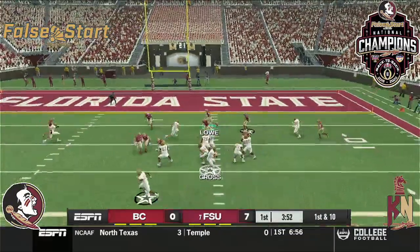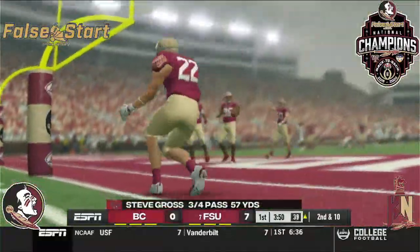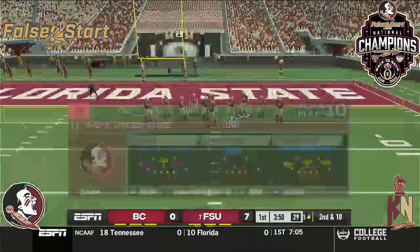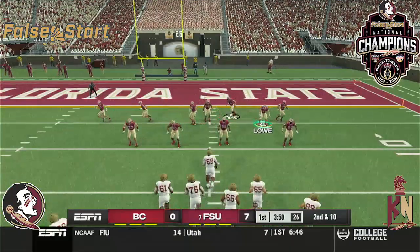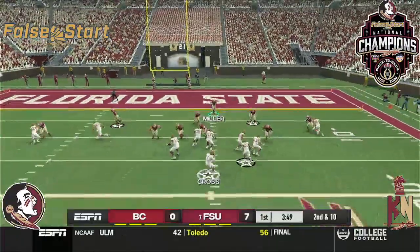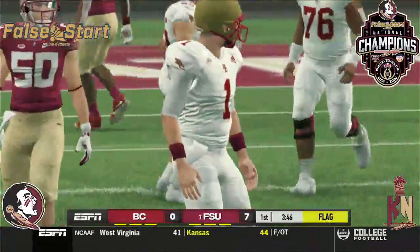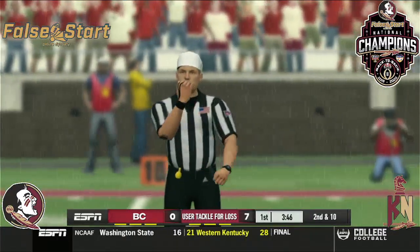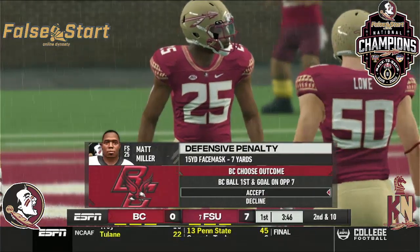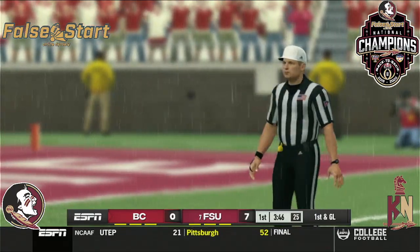From the 11-yard line, it's first down. Just throws this one away. And this play is number 8 on the drive. Catches it and hit immediately for a loss. Personal foul. Defense. They're giving away 3 yards and only making life easier for the guys on the other side of the ball.